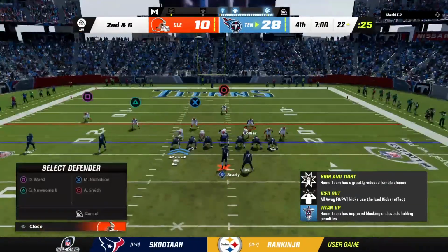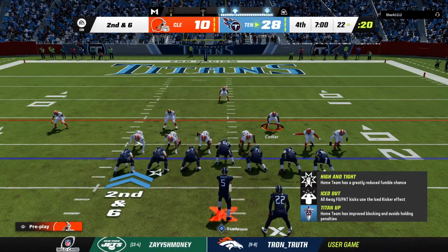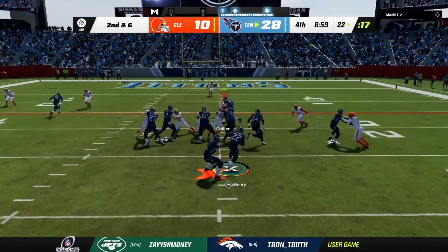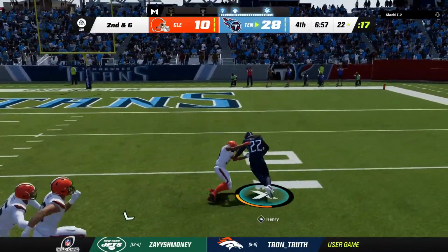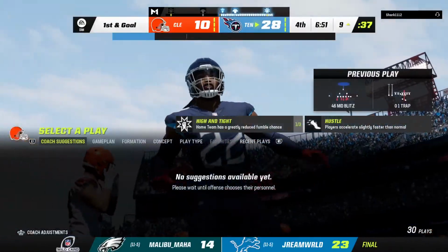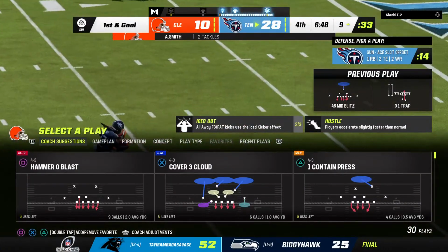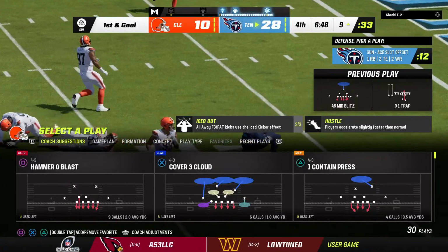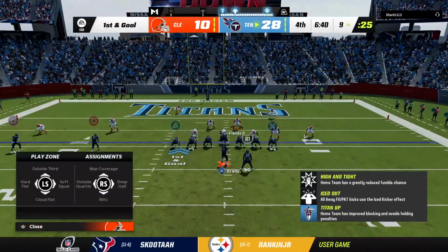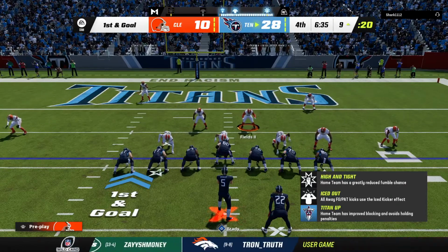Following the pickup of 4, here's 2nd and 6. Again, it's Henry, and he gets it inside the 10 to the 9. The pickup goes for 13 and sets him up 1st and goal. The running game continues to be a big part of their success here early in the 4th quarter. And with those types of runs, that tells you they feel very confident in their running game. They feel very strong at this stage of the contest, and they want to keep doing exactly what we saw there, running the ball down their throat.